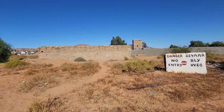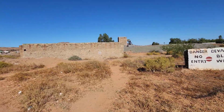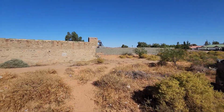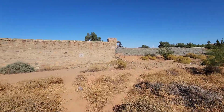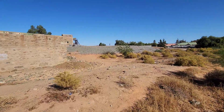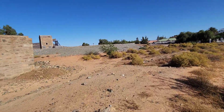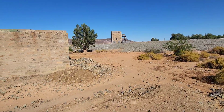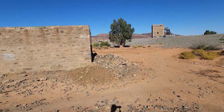Well, when we stopped here, I had to take a walk to this structure. It just looked old to me. And I wanted to try and figure out what it was for, but I just couldn't find out anything about it or recognize anything. And I think it must have had something to do with the copper mines that were operating here.